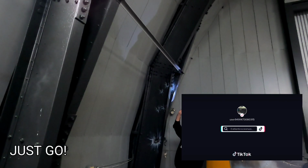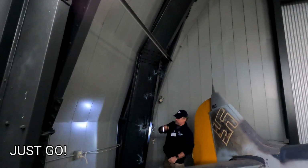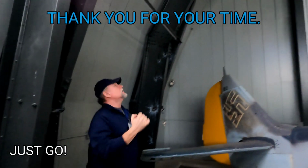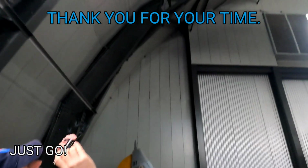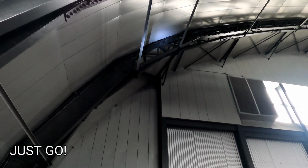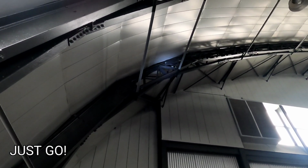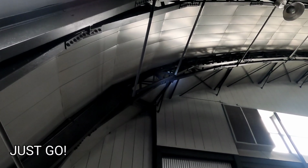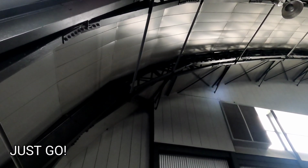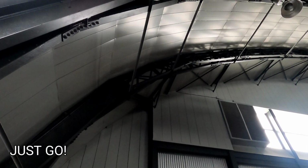You can see the highlighted spots where they hit. But the one that always fascinates me is right there. That hole is from a 20 millimeter shell. You can see that it hit from the outside, coming toward us, and blew that piece of steel, several millimeters thick, apart. Amazingly enough, the structure was strong enough to survive it.